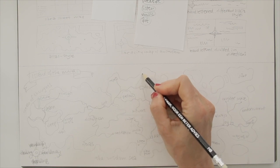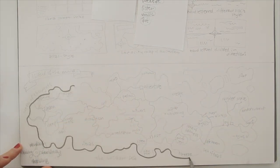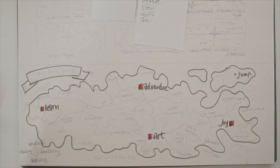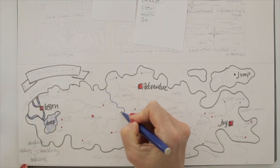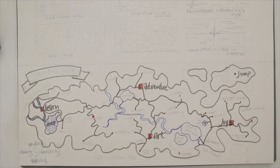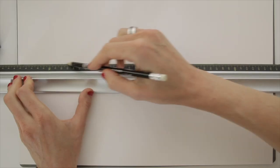I think I need to just outline this so I know what my map will look like. So those are the main points. This is just really for my own understanding, so I can find my way through this map when I copy it and do it for reals. All right, so I'll take this and do a neat version of it.